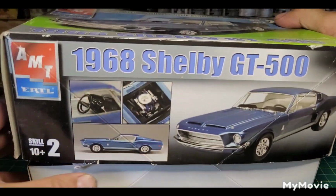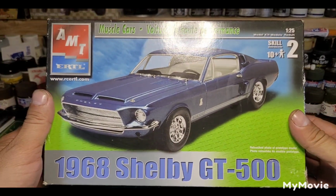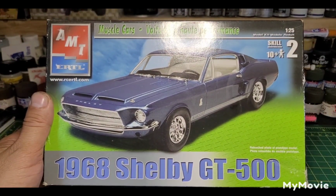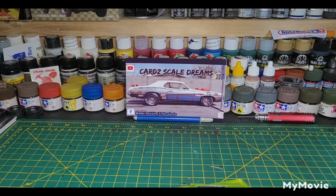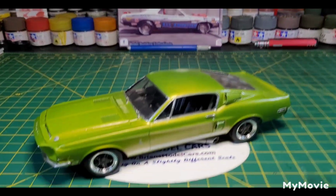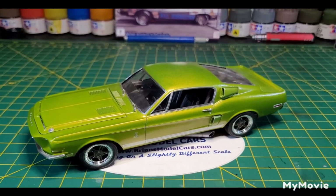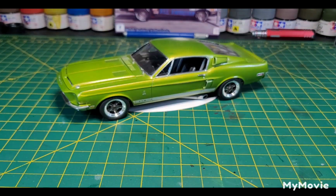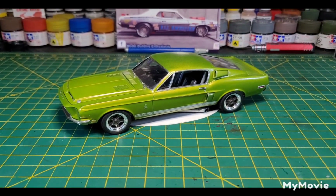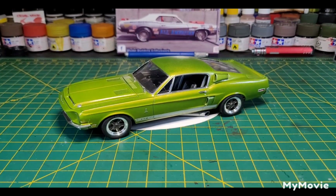So I want to thank Paul for putting this on. I think it's a really interesting group build, because how many times have I looked at this and thought to myself, oh, I wish I could have done this, or I want to try this kit again and see what I could do nowadays. So that's Paul's group build, and I'm gonna do that exact thing.